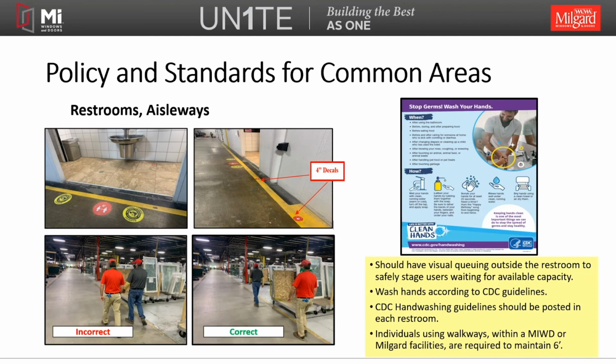You can use the decals of 12 inches in size to show where the person must wait for availability of the next restroom, and use the 4 inches decal size for the queuing line. Following the use of the restroom facilities, users are required to wash their hands thoroughly according to CDC guidelines. CDC hand washing guidelines should be posted in each restroom. To obtain a poster such as the one shown in this presentation, you may access the COVID-19 Command Center or the CDC website. As you can observe here in the picture, individuals using walkways are required to maintain 6 feet distance.